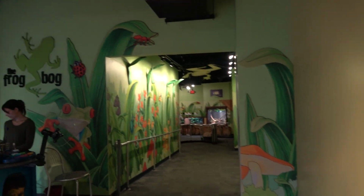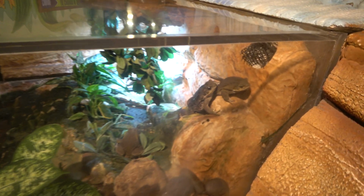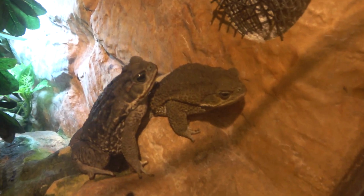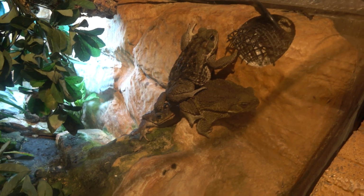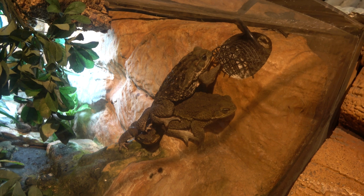The frog bog is up next. Very innovative enclosure here for the cane toad. Oh, one just hopped. You can see a couple of them over in this corner. Oh, he must be trying to escape, and he's stepping on his pads to do so. It's a buddy system trying to escape.